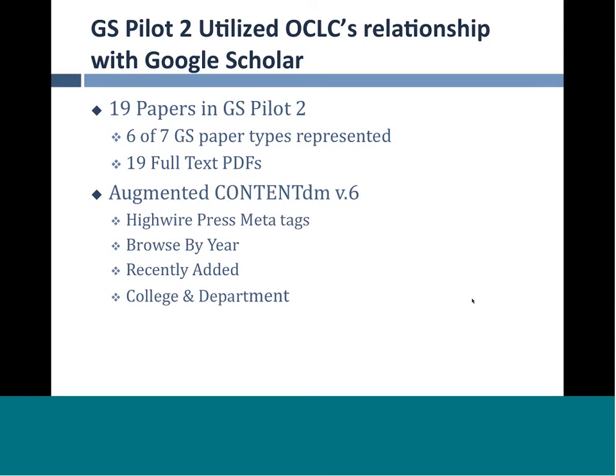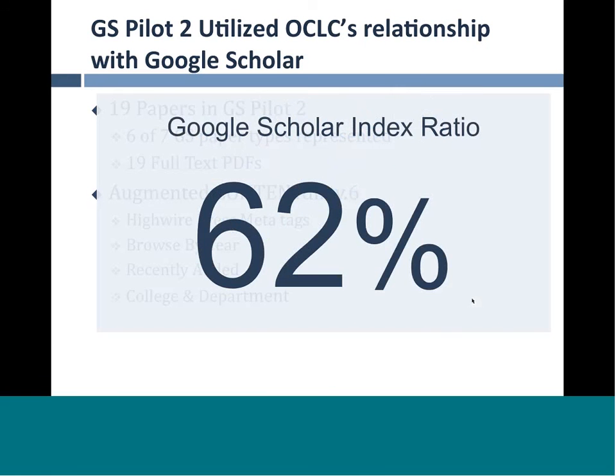We had an early version of version 6, so we added some things to do browse by year, some recently added, and some information about college and department. Before we lost power over a holiday, we got up to 62%. And what happens is, if you don't have good server uptime, you get purged from these indexes pretty quickly. So we were able to get to 62%.